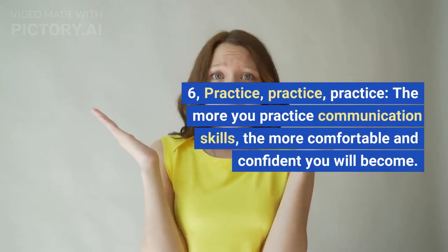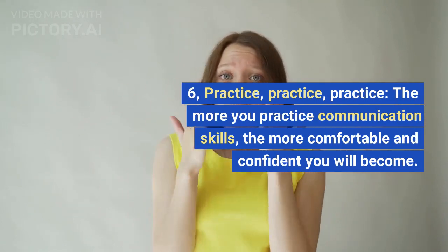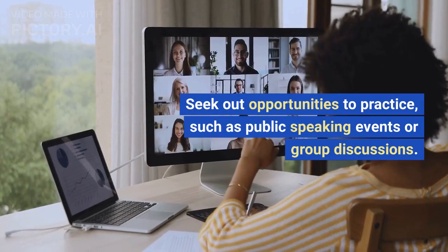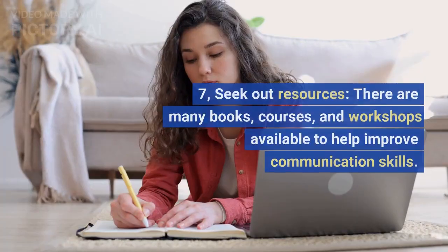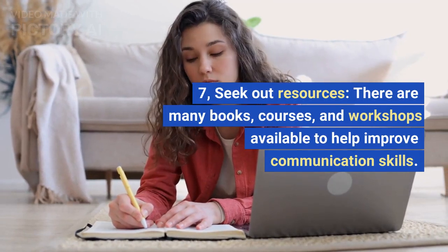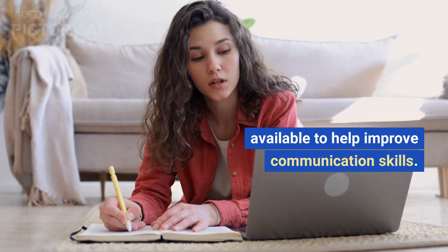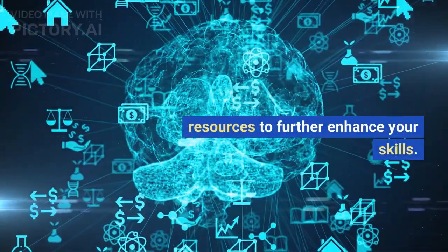6. Practice, practice, practice. The more you practice communication skills, the more comfortable and confident you will become. Seek out opportunities to practice, such as public speaking events or group discussions. 7. Seek out resources. There are many books, courses, and workshops available to help improve communication skills. Consider investing in these resources to further enhance your skills.